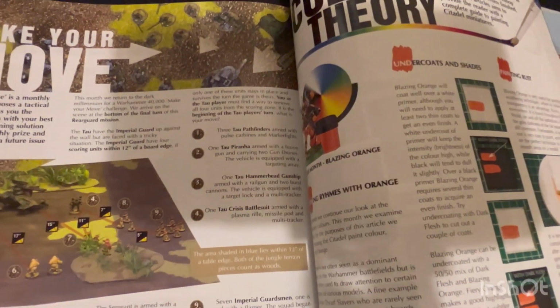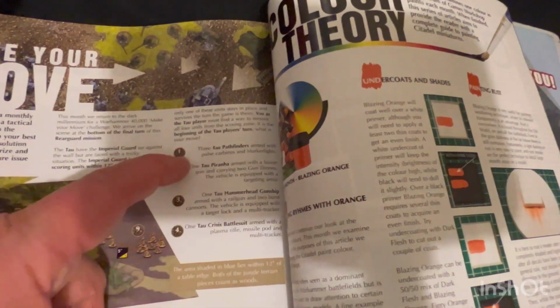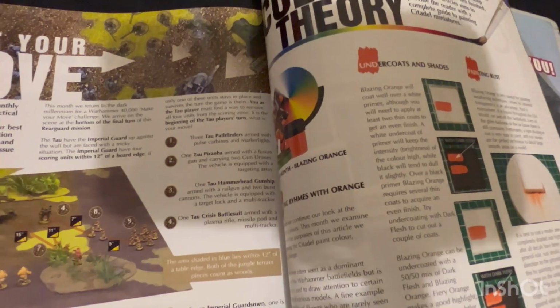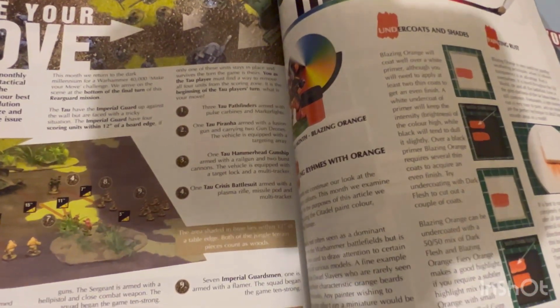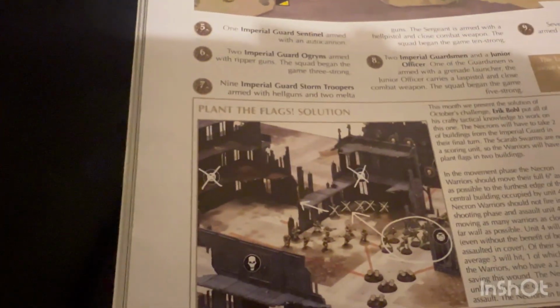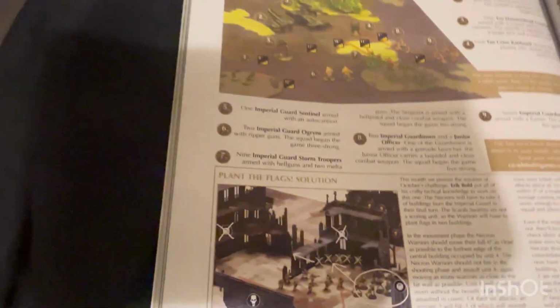What is your move? And it gives you what they have, right? What the Tau have, what the Imperial Guard have, and it says the Tau must break through. The next move is yours. What will you do? And then you would send your solution in, and then of course this one has the solution from the battle beforehand.